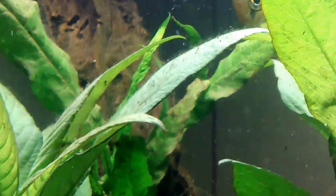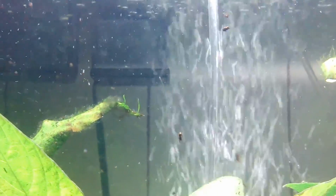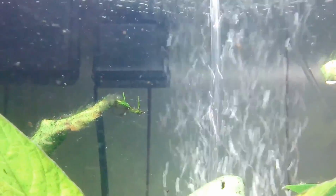The Java fern has really grown a lot. It's been putting out lots of new growth. You can see some new growth there. I don't see the leaf that has the new growth on it. It's putting out a new plant from the leaf. If you look right there, you can see two of them putting out new growth, new plants.